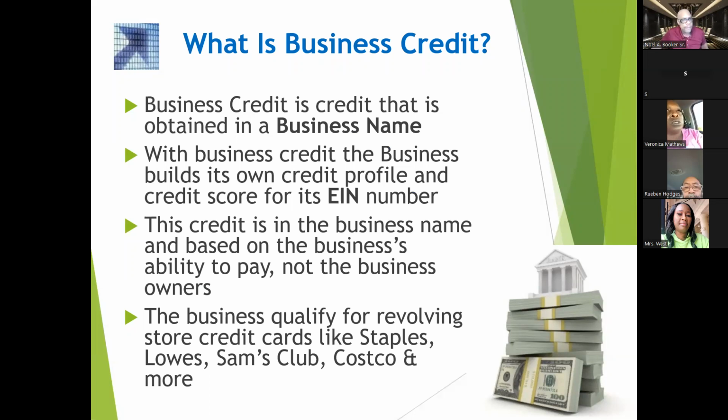With business credit, the business builds its own credit profile and score for its EIN number. This credit is in the business name and based on the business's ability to pay and not the business owner's ability to pay. The business can qualify for revolving store credit cards like Staples, Lowe's, Sam's Club, Costco, and more.